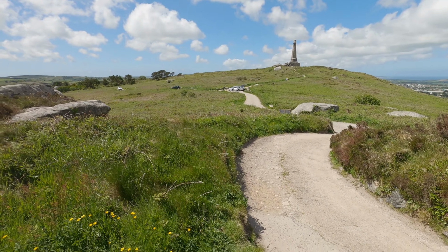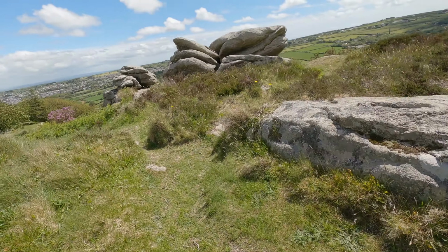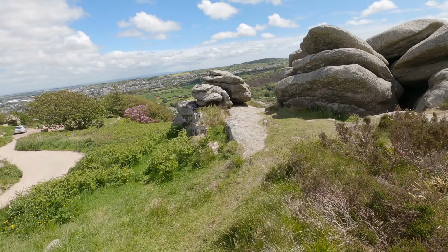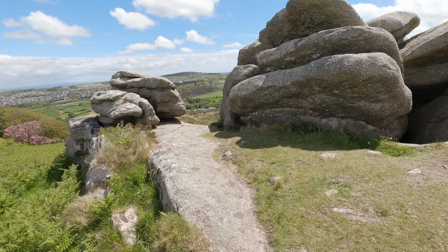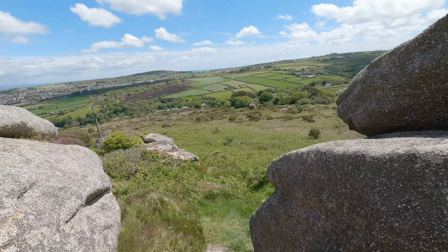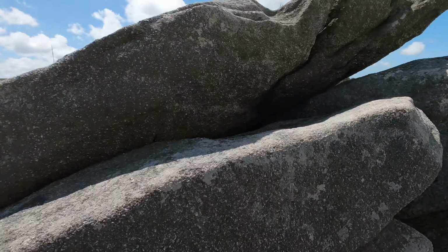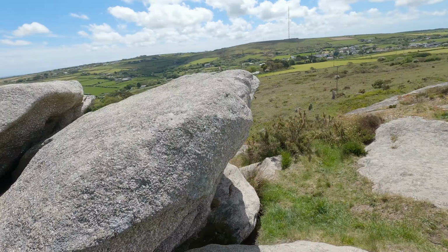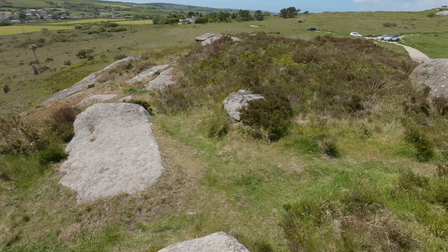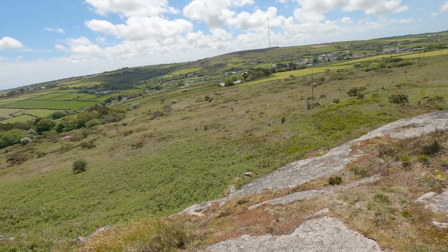There's the Basset's Monument. It really is very cool. Let's have a little look up here. Lovely spot.